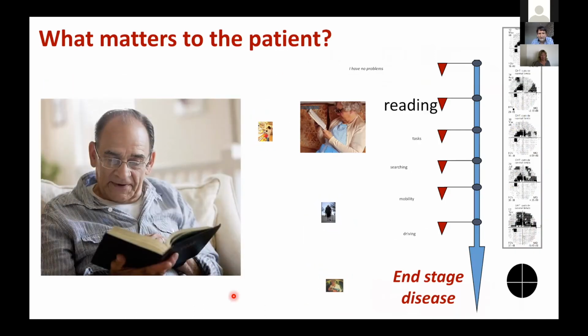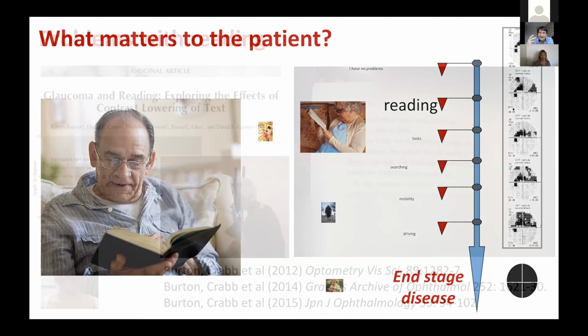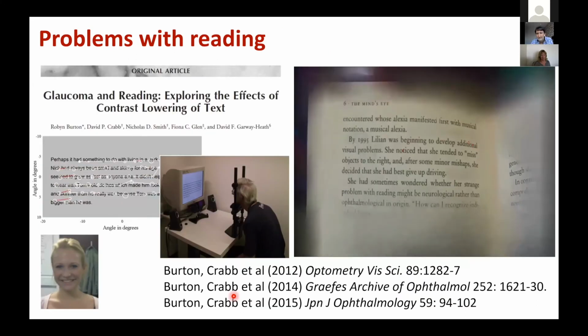Something that we know patients also complain about or have problems with when they have visual field loss is reading. We know in glaucoma that your central vision, the vision that you use for reading, is only affected in the later stages of the condition. And yet patients do talk about problems that they have with reading.